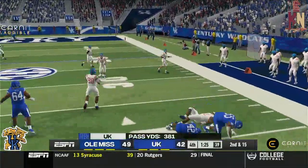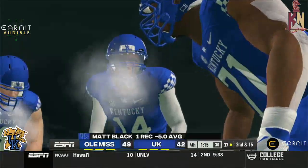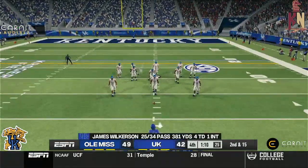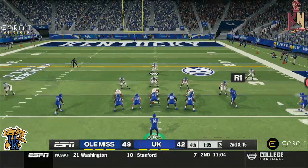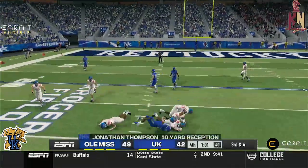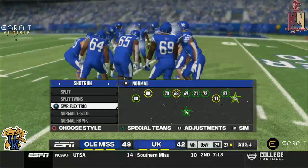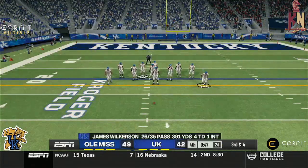Got a man tackled for a loss. It ain't go as planned. That'll bring up 2nd and 15. 2nd and 15. Ball on the 37. A quarterback in the gun with 5 receivers. Fires it out. And down he goes at the 27-yard line. This is the 11th play of this drive.